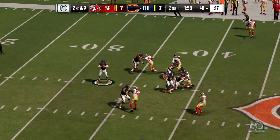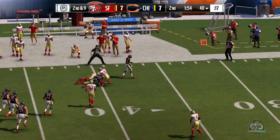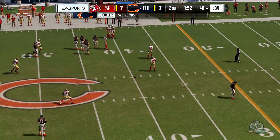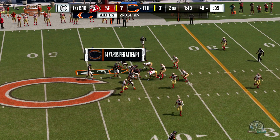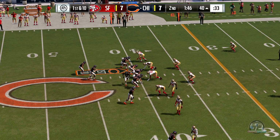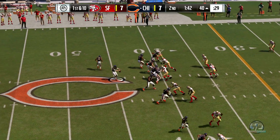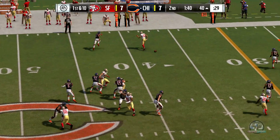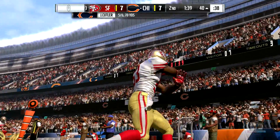Check number 6. On second down, here's Cutler. Jeffrey with a catch left side, and he takes this one all the way across midfield into enemy territory, down to the 40-yard line. And now they're in the hurry up. On first and 10, it's Cutler, and his throw is going to be incomplete.